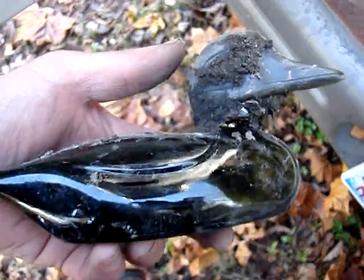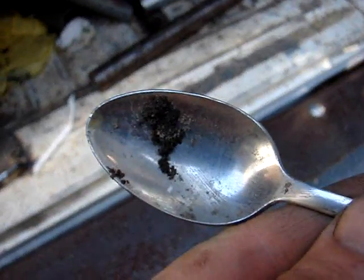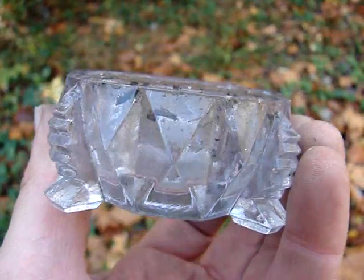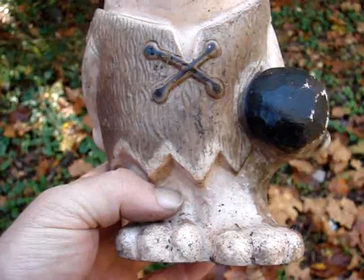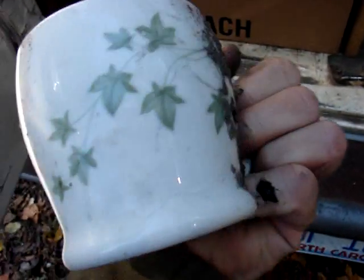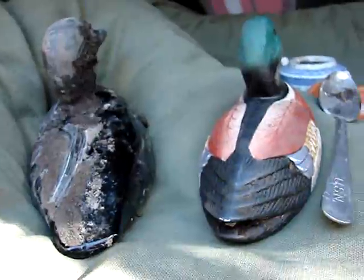Then I found some teacups, maybe an Avon bottle, another duck figurine, United States Navy spoon, and a little brown jug. Not sure what this is, maybe a salt cell. It's in perfect condition and it's starting to turn purple. And then the Flintstones. Not a bad little haul for 10 minutes of work.